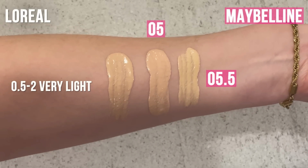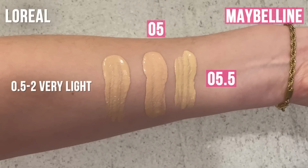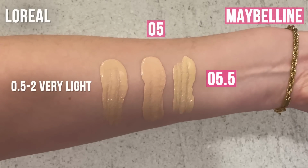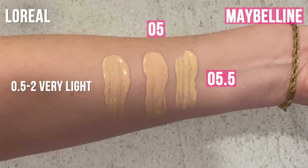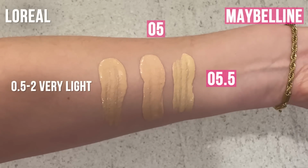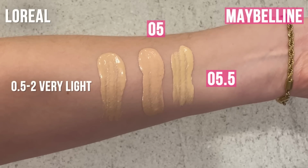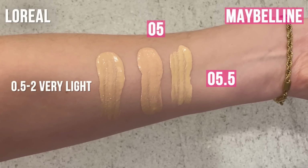First up, we've got the L'Oreal True Match Nude Plumping Tinted Serum in the shade 0.5 to 2, very light. Next to that, we have the shade 05 in the Maybelline Superstay 24-Hour Skin Tint. And then we've got the shade 5.5 again in the same foundation. All of these shades I can definitely make work on my skin. As you can see, you can't really tell a difference.